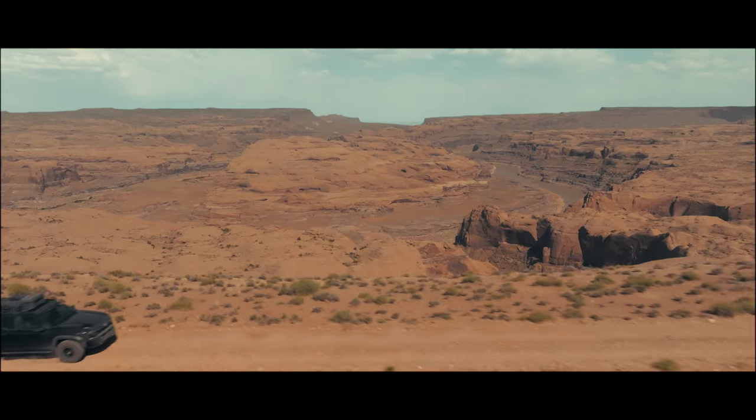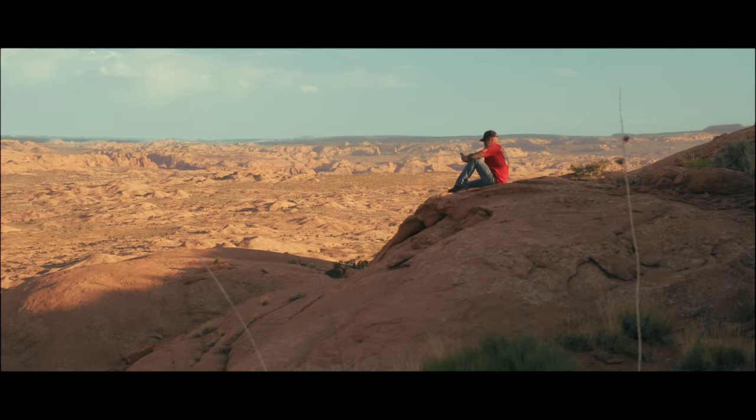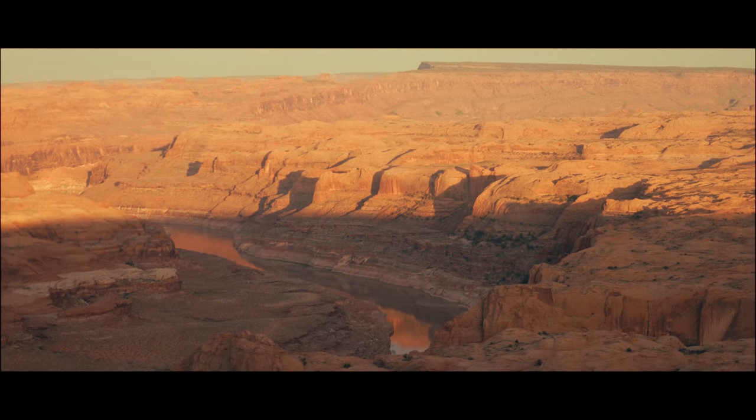No, the view's unbelievable, man. I can see why people say that this is a bucket list trip to be on, and I know Zach and I are just super thankful that we got to be a part of it.